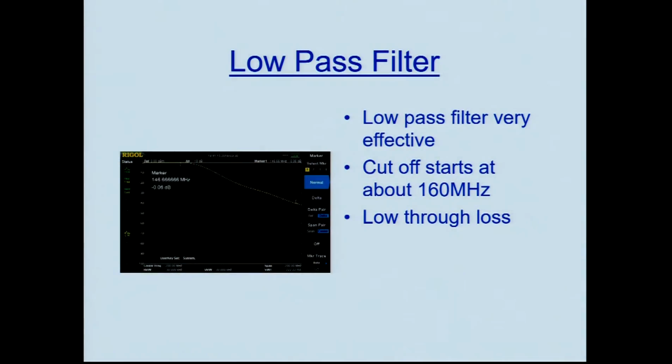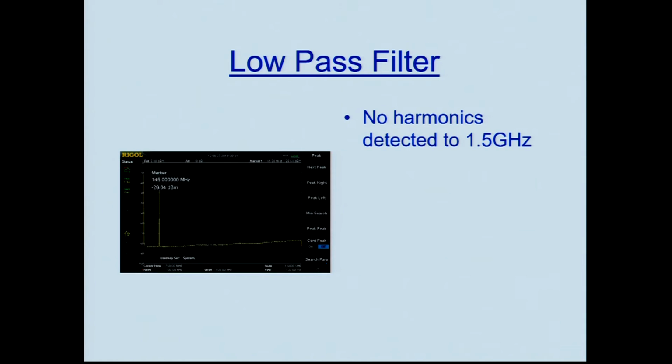However, it has a very good low-pass filter in the output, and this is the characteristic of the low-pass filter. Very low through loss. It starts to cut off at 160 megahertz, so it works very well, and in fact you could extract this filter and use it with other amplifiers if you wanted to. And that is a look at the output up to 1.5 gigahertz, and there are no harmonics visible, certainly 55 dBs down on the main signal. So the low-pass filter works very well.